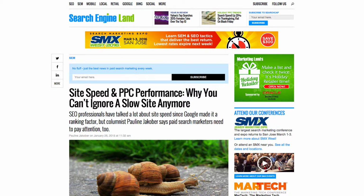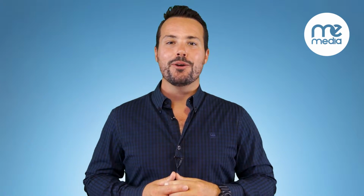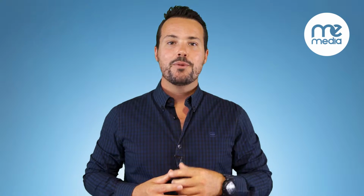If it takes too long for your website to load when someone clicks on your ad, they're more likely to give up and leave your website. This unwelcome behavior can signal to Google that your landing page experience is poor, which could negatively impact your ad rank. That's why you want to make sure that your landing page load time is up to speed. Fast loading web pages help your customers access and use your website efficiently. The better the user experience, the higher the potential for people to stay on your site longer, which means potentially engaging with more of your content or purchasing more of your products.